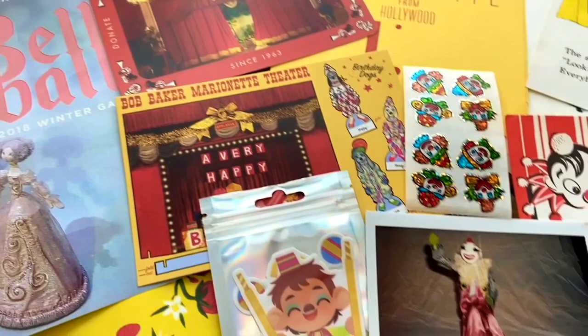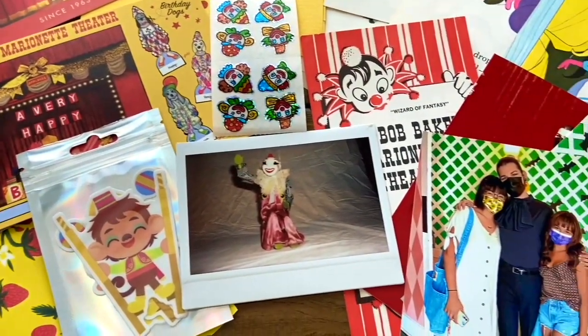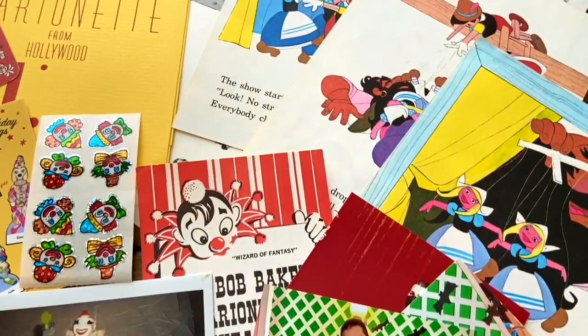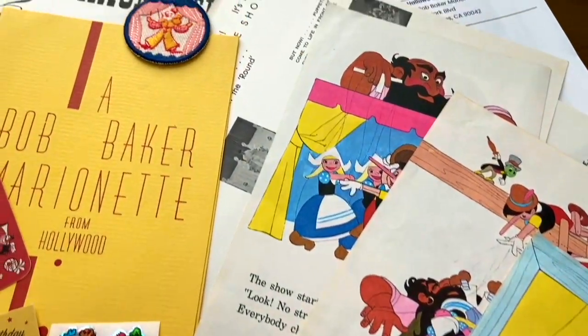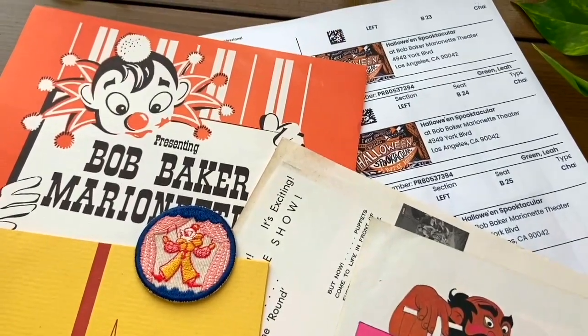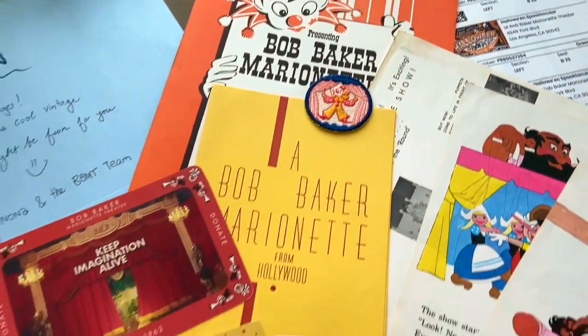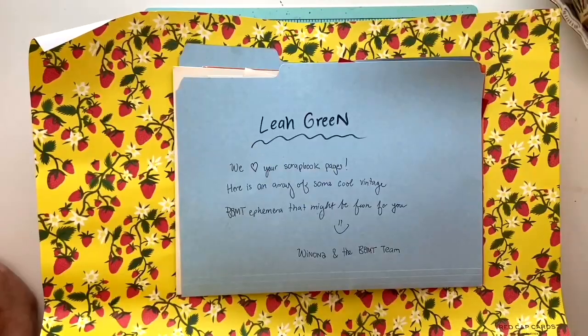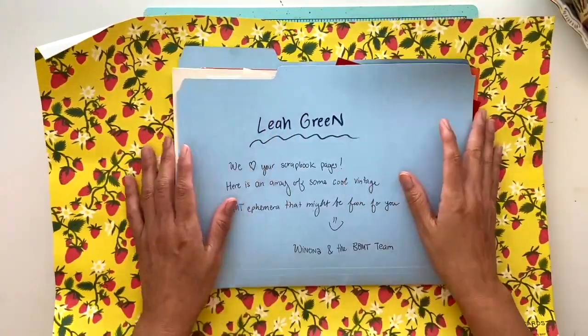And so I get to create this wonderful page and document our time there, combined with some photos, and I'm just so excited because some of these items are so vintage and so magical, and I love the Bob Baker Marionette Theater, so this is going to be a really fun page. So let's get started. There's a whole folder here.